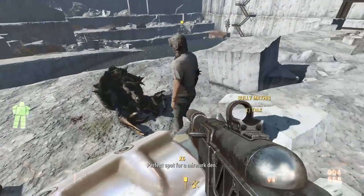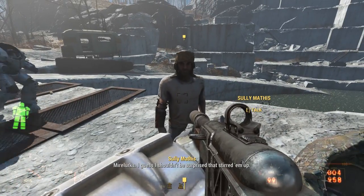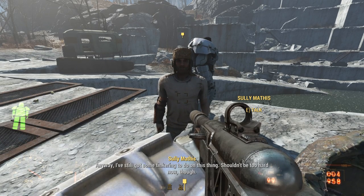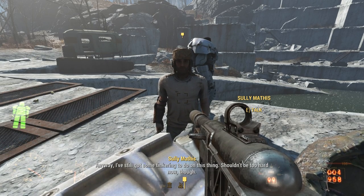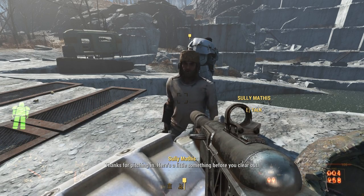Perfect spot for a Mirelurk den. Mirelurks. I guess I shouldn't be surprised that stirred him up. Anyway, I still got some tinkering to do on this thing. Shouldn't be too hard now, though. Thanks for pitching in. Here's a little something before you clear out.